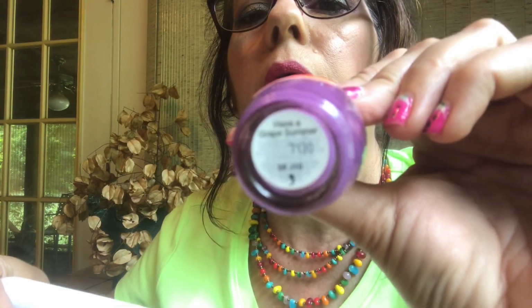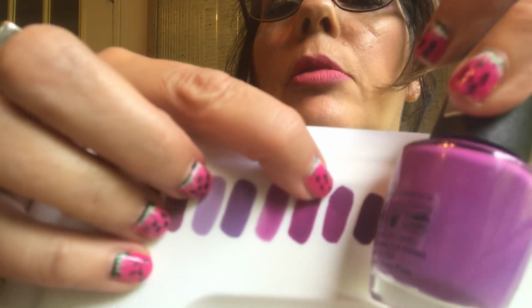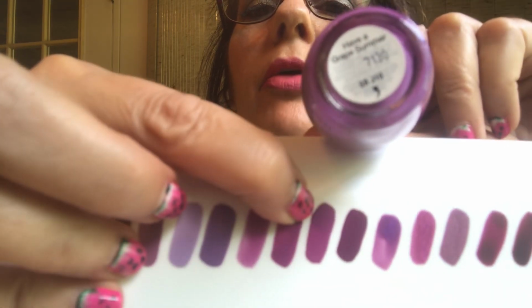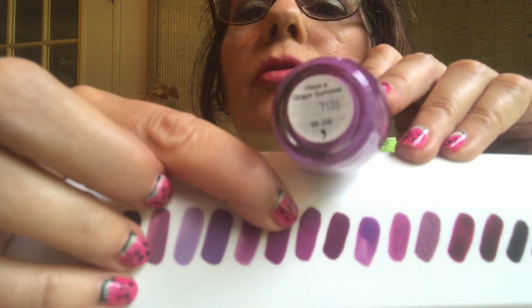Next we have Have a Grape Summer. I'm definitely having a Grape Summer, and that's right next to Manicure for Beads, and it is very similar, just a little bit deeper. Very, very pretty right there, and that is more grape than berry, so very pretty.